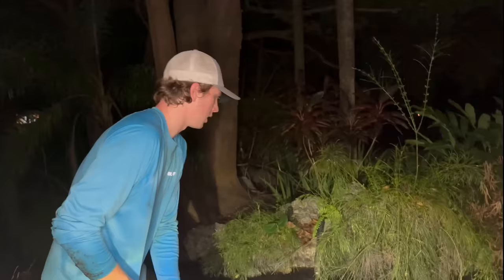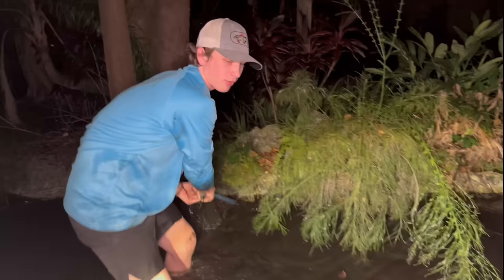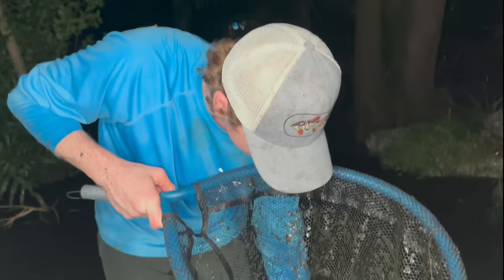I'm gonna take a net under this bush right here. Here we go. Oh, this is freaking scary. What if there's like a giant fish in here? Oh my God. Speak of the devil. I just hit a giant fish, I think. Didn't get anything in that net. Here we go. We're moving along. Let's see what else we can find.